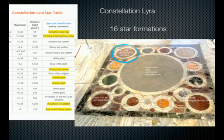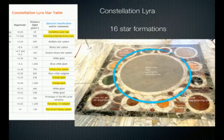And here we will take a look at a close-up of this particular disk. The marble chosen is quite variegated, perhaps suggesting a pulsating star. And there is, of course, Vega, the white-ringed giant.